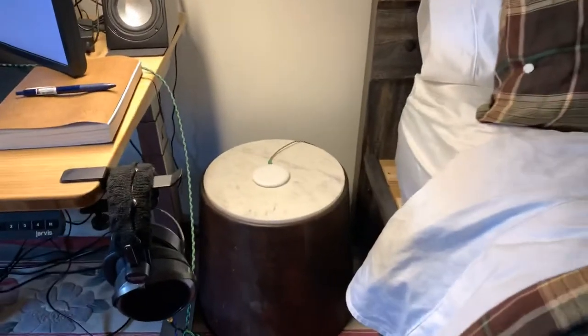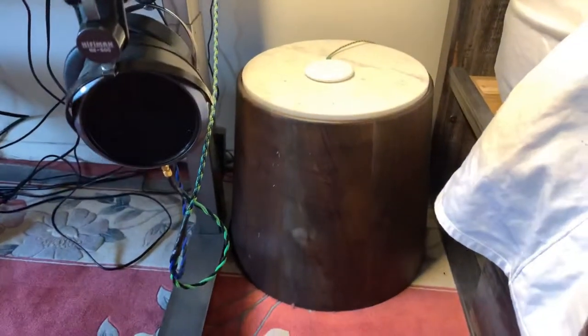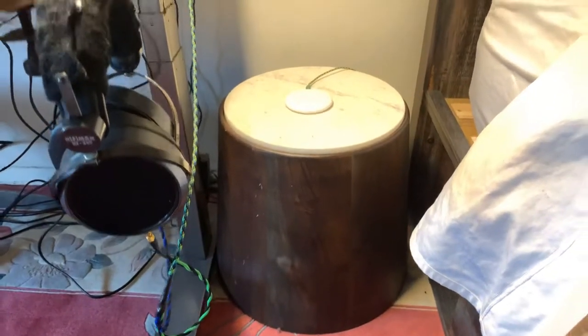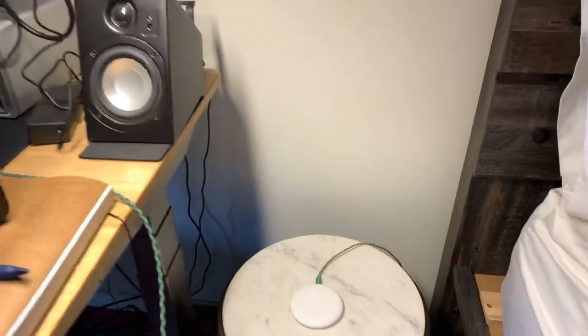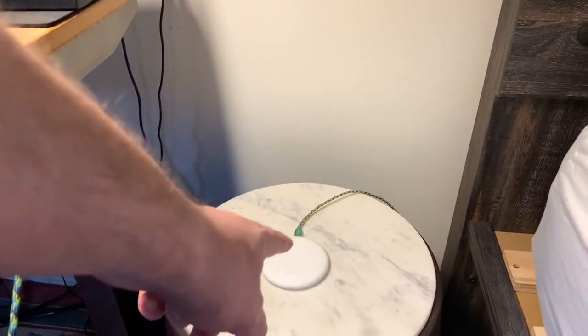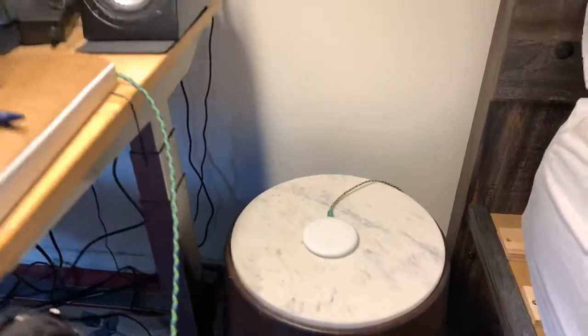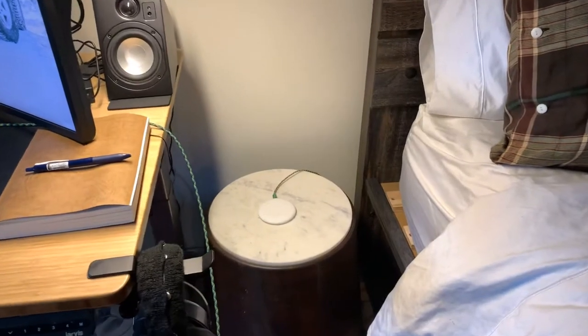Over here, I have the Crate and Barrel marble and wood small little side table. And on top of it is the Xiaomi Mi Mix 3 Palace Museum Edition wireless charger. That comes with the phone, and I'll show you that a little bit later.